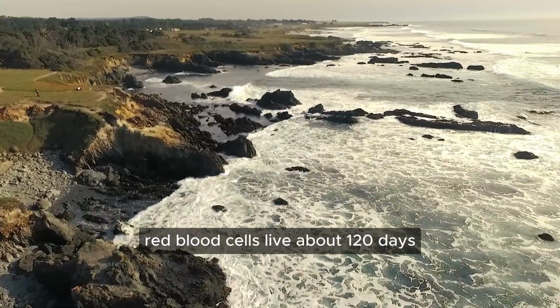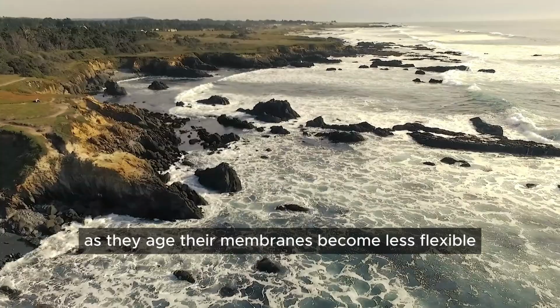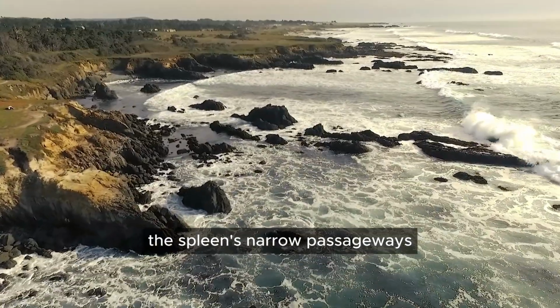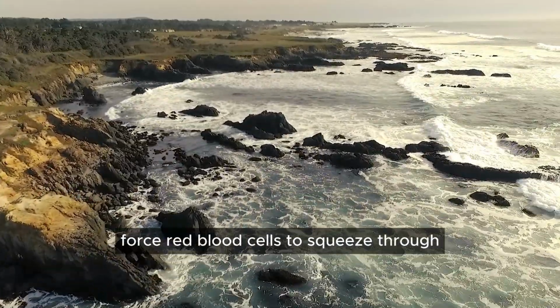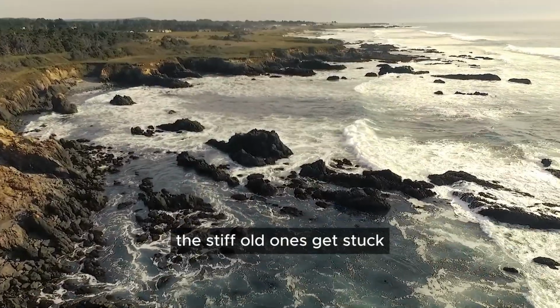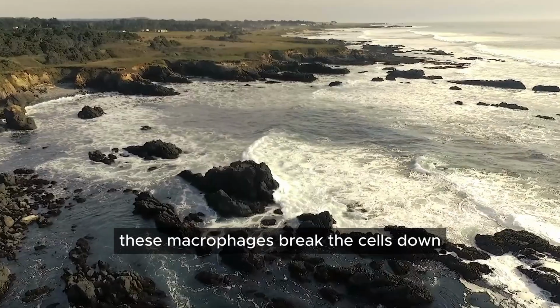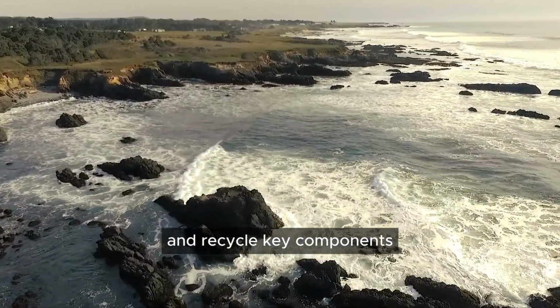Red blood cells live about 120 days. As they age, their membranes become less flexible. The spleen's narrow passageways force red blood cells to squeeze through. Only healthy ones make it out. The stiff, old ones get stuck and are then engulfed by macrophages. These macrophages break the cells down and recycle key components.